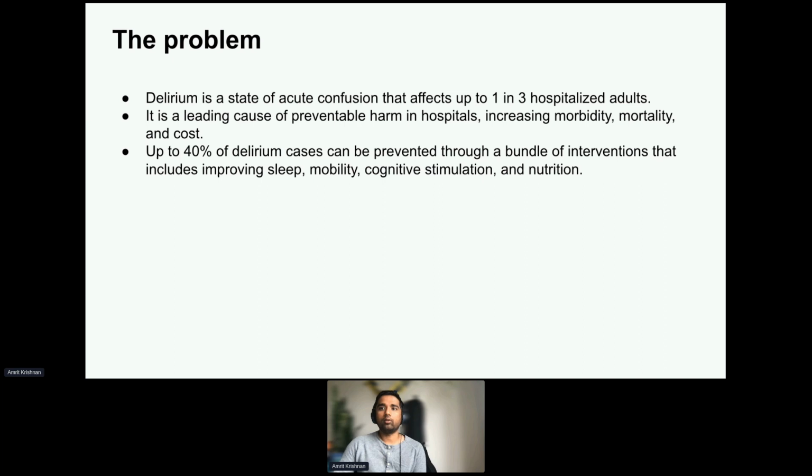which is delirium. So delirium is a state of acute confusion that affects 1 in 3 hospitalized adults. It is one of the leading causes of preventable harm in hospitals. It really increases morbidity, mortality, and cost to the overall healthcare system.